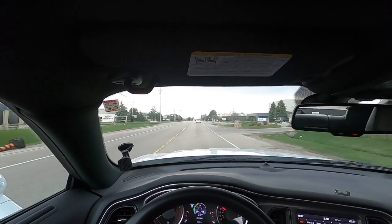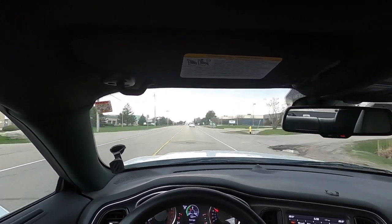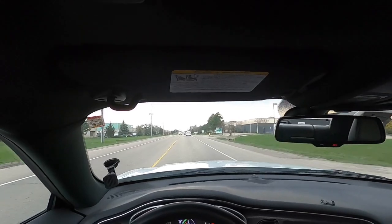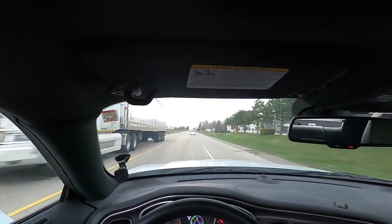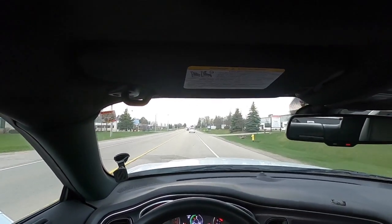Suddenly it's 12.9 miles a gallon. How did that happen? Oh, now back to 13. Okay.